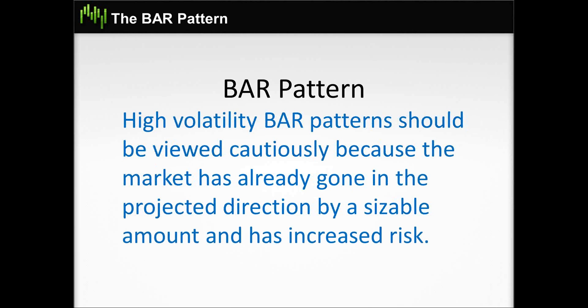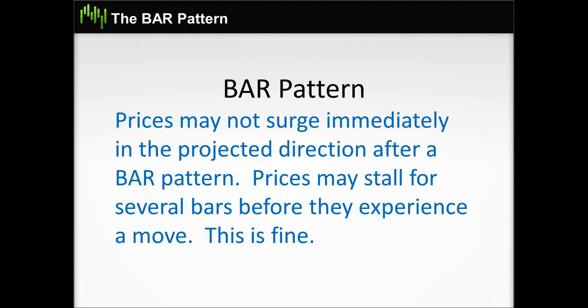Now, high volatility bar patterns should be viewed cautiously because the market has already gone in the projected direction by a sizable amount and has increased risk. This is not only true for the bar pattern, it's true for any type of pattern recognition. The idea here is that with anything that requires what I call directional confirmation, which means that it has to go in a direction to predict the direction, if it goes too far in that direction, it's eroded the profit potential. Same thing holds true for the bar pattern. So in these cases, you can either ignore it or wait for a correction against the direction that you're expecting prices to go to reduce your risk.